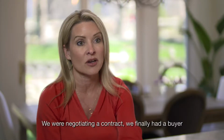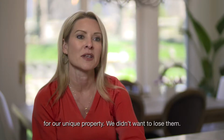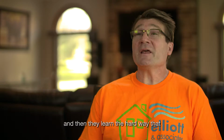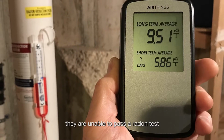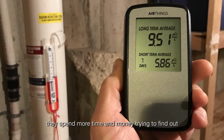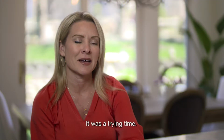Yeah, we were negotiating a contract. We finally had a buyer for our unique property. We didn't want to lose them. The sellers often looked for the cheapest, and then they learn the hard way that they are unable to pass the radon test. They spend more time and money trying to find out why the system's not passing. It was a trying time.